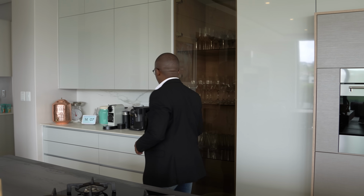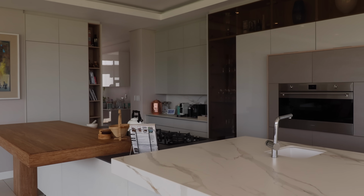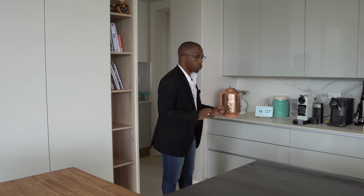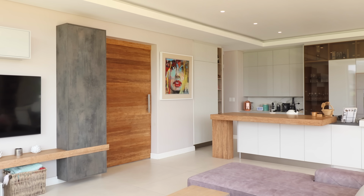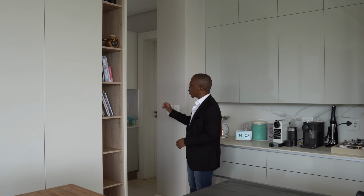Further to my right, we have more cabinetry space, additional real estate in terms of island space, and then we have the stunning continuation of the backsplash marble finish. So stunning in a cohesive space. And then we have a scullery, pantry area, just for your excess food storage. Beautiful detail here that we have is this.